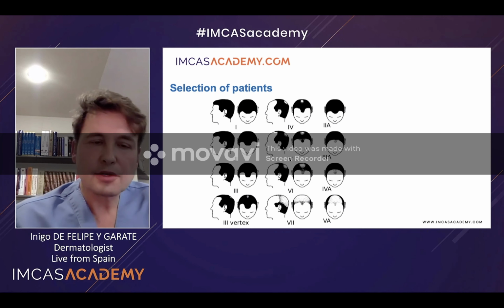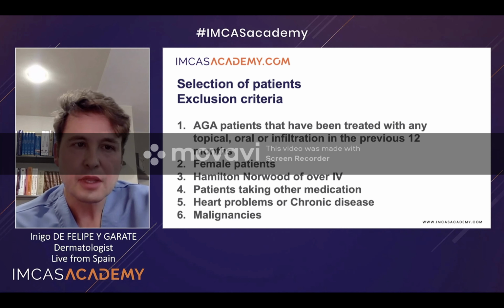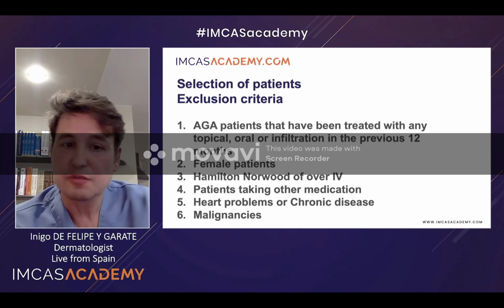We had to select patients under grade 5 Hamilton-Norwood, because if patients are too bald, we considered that there could be very little reaction and response to the treatment. Patients that had been treated before with any other treatment were excluded. Female patients did not participate in the study. High Norwood grade were also excluded from the study. Patients taking any other kind of medication or having chronic diseases were also excluded.